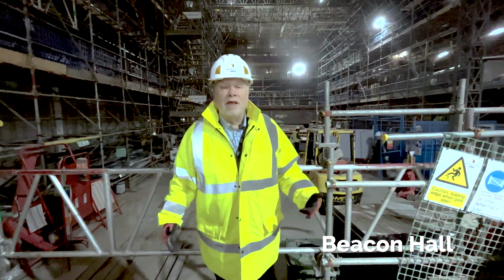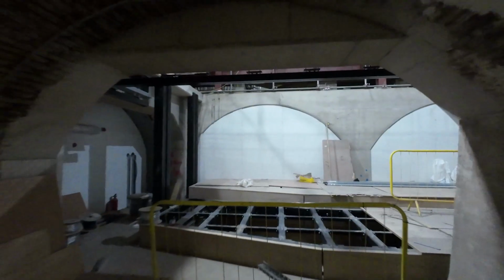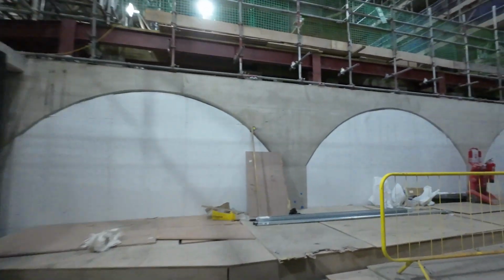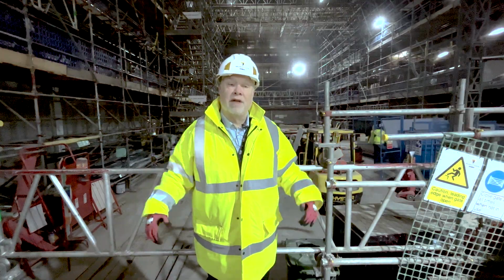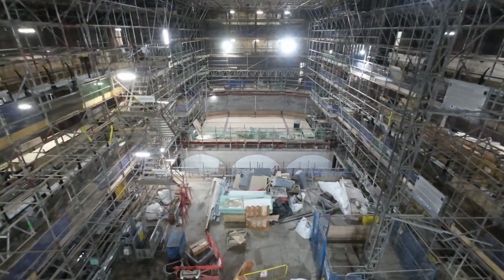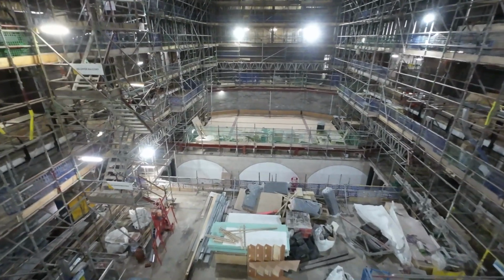Here we are in the main auditorium. Behind me you'll see the stage. The stage is the bit with the red line along the bottom there. In front of that there are two massive lifts. These lifts will allow us to move the seats up and down and also help us extend the stage. Behind the stage you can see high up there is the choir, and then behind that is where the organ will go beginning early next year.